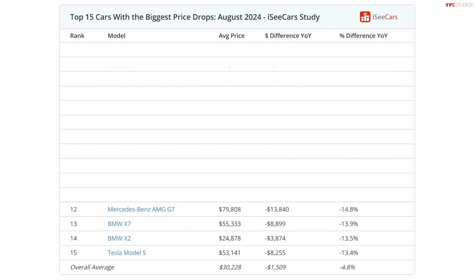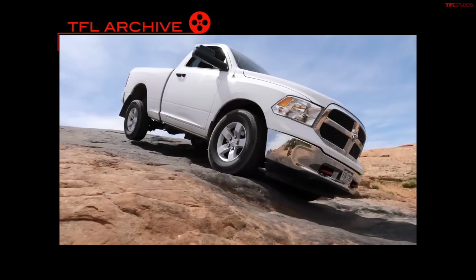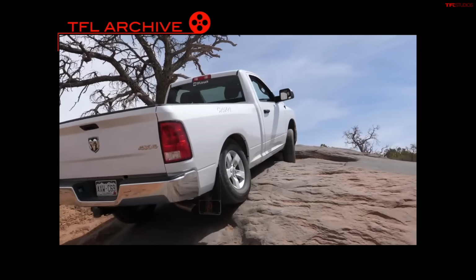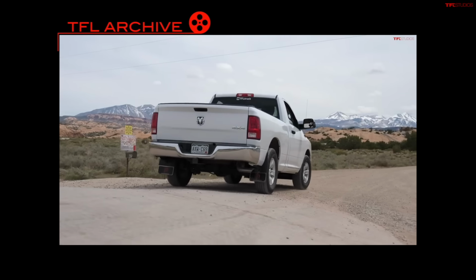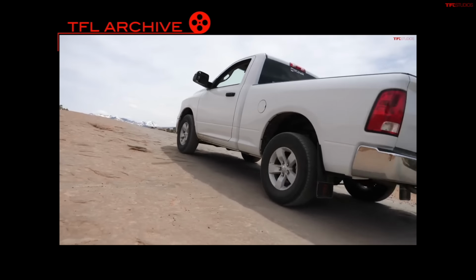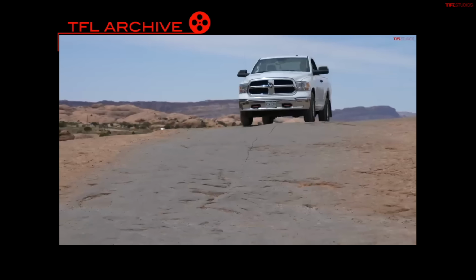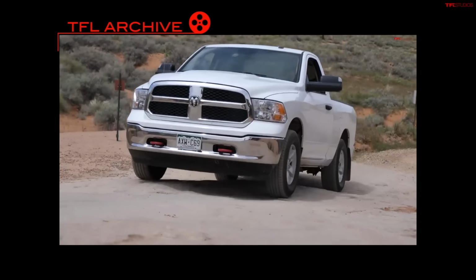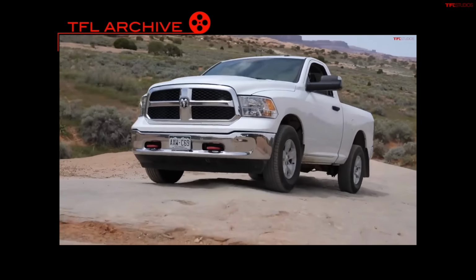Okay, now the next one is surprising. It's the Ram 1500 Classic. It's down 14.9%. Yeah, so that's a dollar amount of $4,634, and the average price is just $26,000. The problem with the classic generation of the Ram 1500 is they kept building it after the new gen came out, which means that new you can get one for a pretty substantial discount, but unfortunately in the used market they don't hold their value as well, because even though you might have bought a 2022 Ram, it's the same as a 2014 Ram, and that's going to hurt the value in the used market.